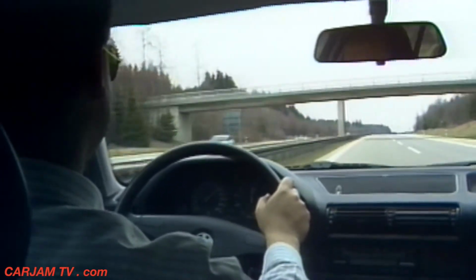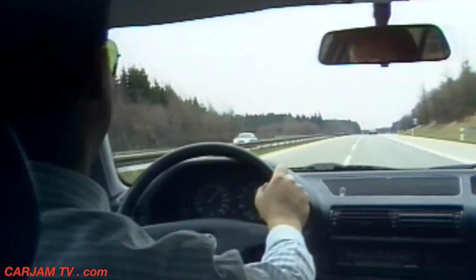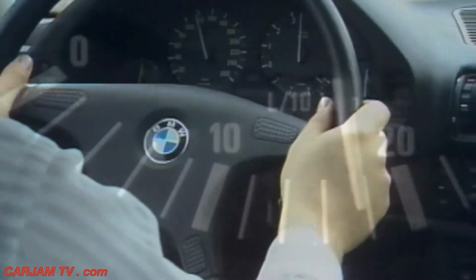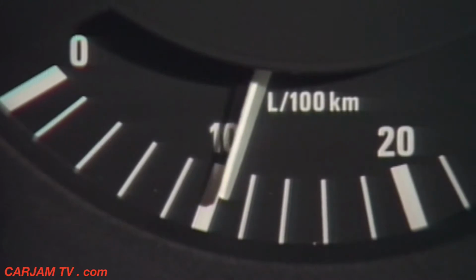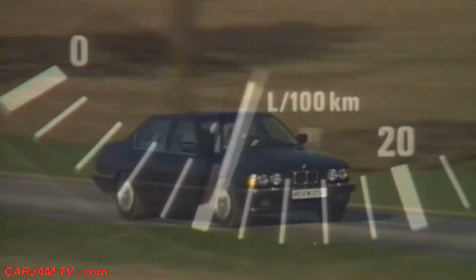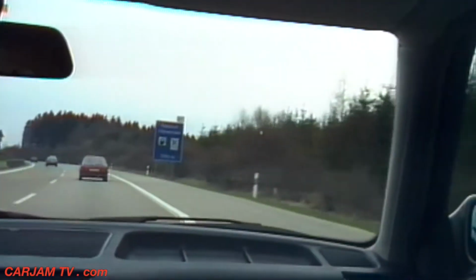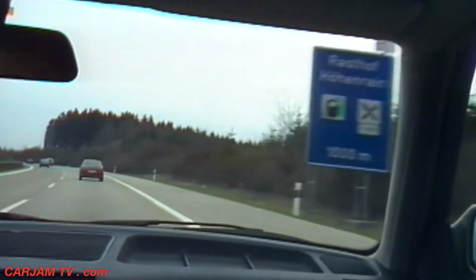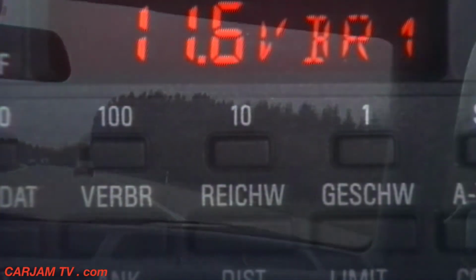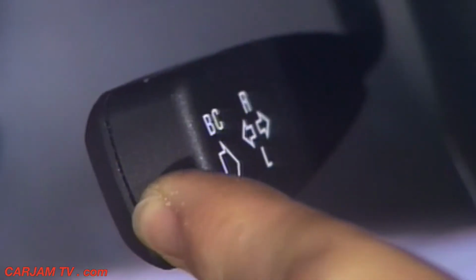The well-known analog instrument system in the 7 Series microprocessor-controlled cockpit is supplemented by the energy control display, which gives the precise fuel consumption at any moment, a clear indication of economical or uneconomical driving techniques. The onboard computer can calculate the short-term or long-term average consumption and the distance to go before refueling, amongst other functions. All this data can also be called up at the wheel.